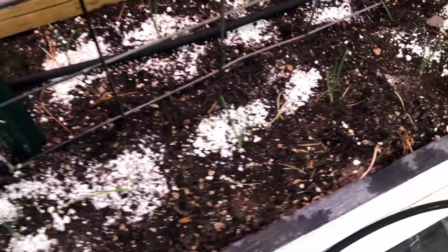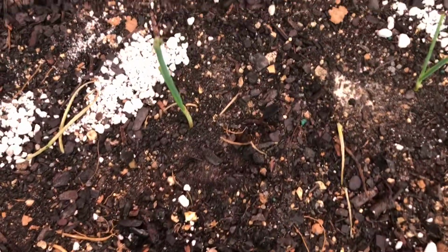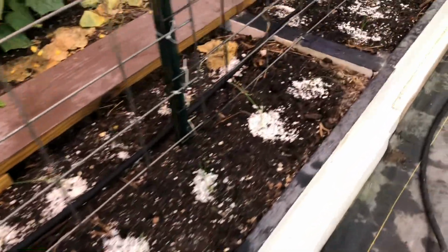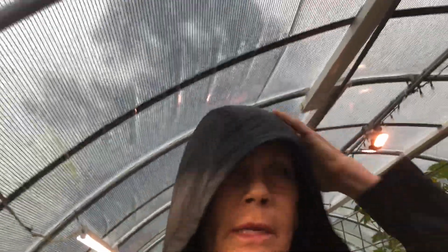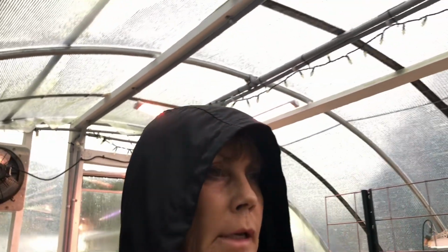Our onions are down here growing. We'll grow them in this section hopefully this year. I say hopefully because honestly, I don't know if I'm going to be able to keep up with the greenhouse or be able to do anything. We've got the radishes outside. We've got some mustard that's been sown into the raised beds. We've got cabbage and collards outside in the raised bed, and that's pretty much it, I think.